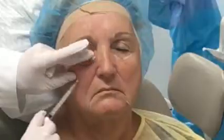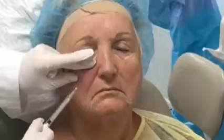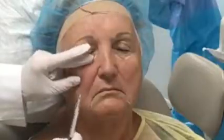Then I use the shiver technique when I inject. The shiver technique allows very small amounts of the filler to come out because you're alternating the pressure, putting high, low pressure on the plunger and doing a very even, fine distribution of the filler. So right there I did about 0.1, almost 0.15 of filler, 0.15 cc's.